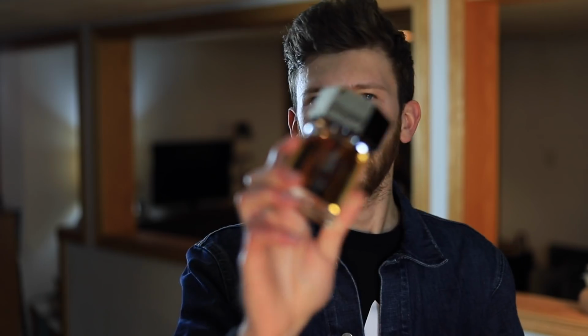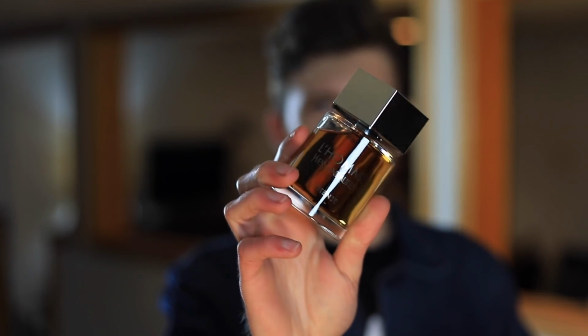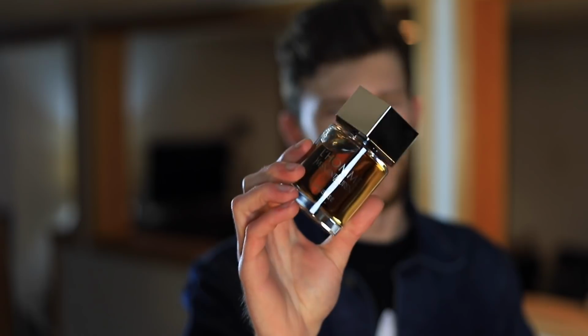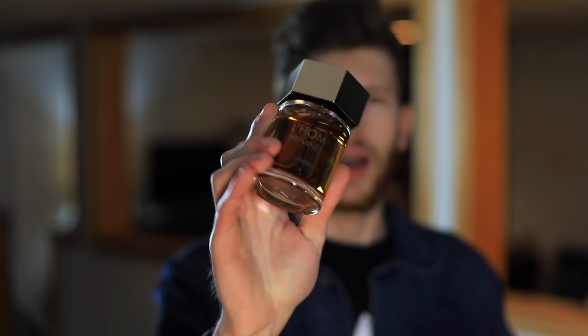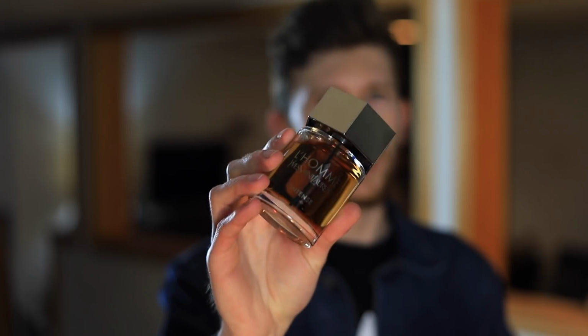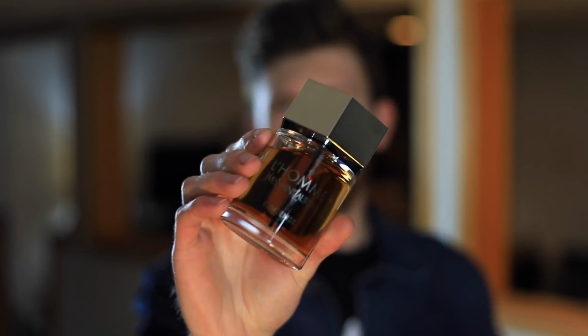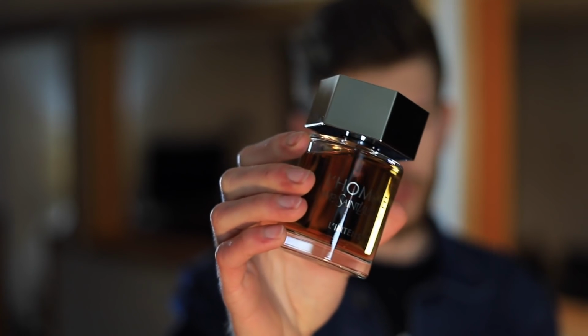Now, this one is available on discounters, and the prices have been creeping up on this one a little bit. I did grab this one from Fragrance Net, and I do believe they still do have it. So I don't know if this one's been discontinued or not. But, you know, it is one that is worth grabbing if you have any sort of interest in it, just in case, because you never really know.